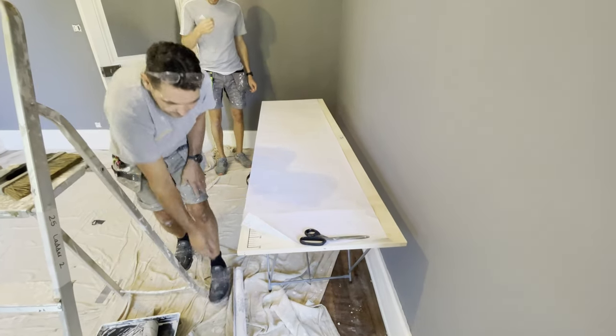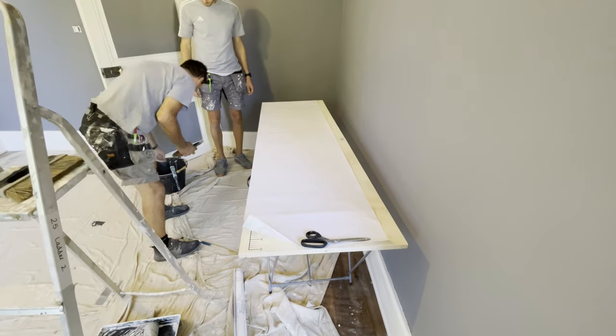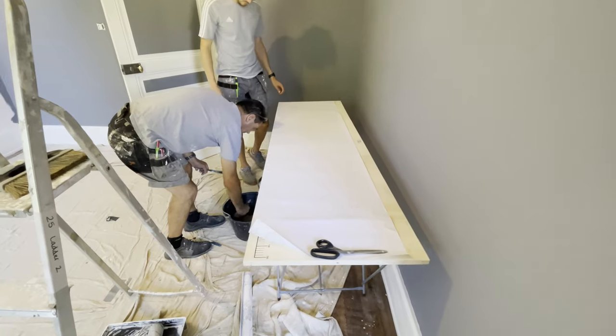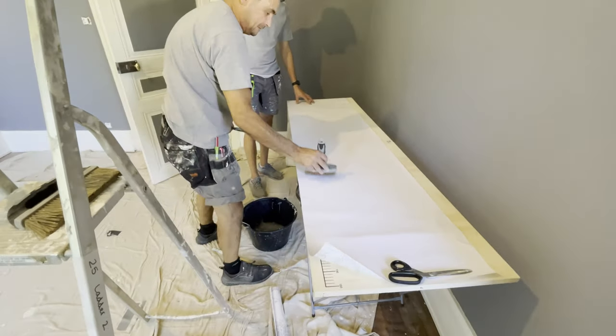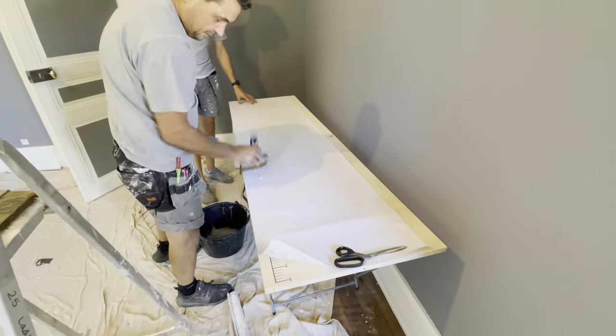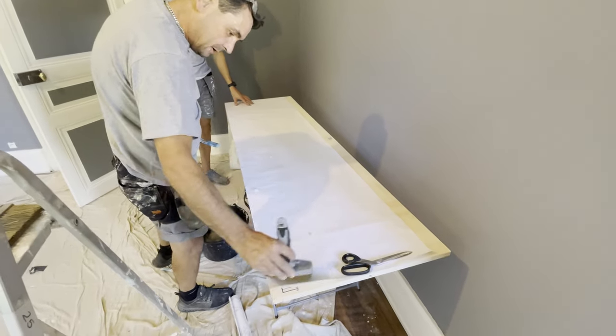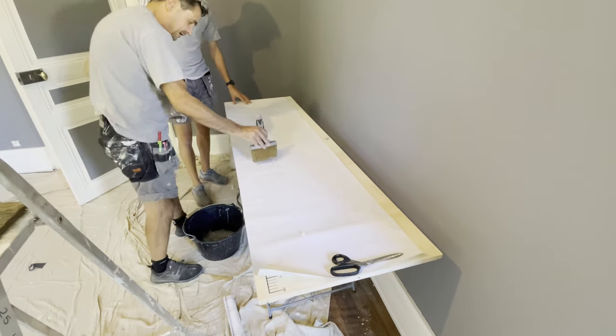Use the base brush and get plenty on right along this bottom edge, because we've got the paper lined up to the edge of the table and we're not getting any on the table.